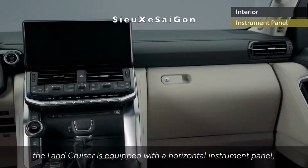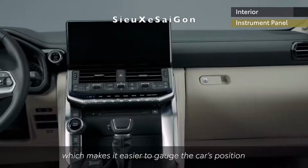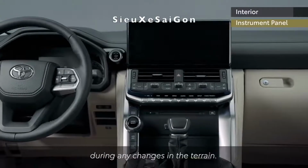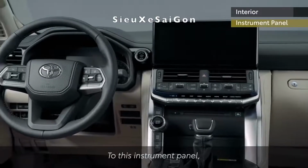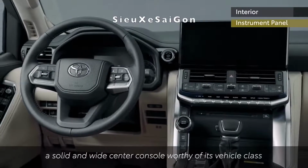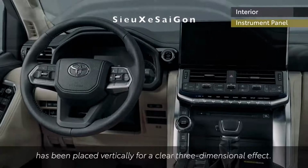To achieve this, the Land Cruiser is equipped with a horizontal instrument panel, which makes it easier to gauge the car's position during any changes in the terrain. To this instrument panel, a solid and wide center console worthy of its vehicle class has been placed vertically for a clear three-dimensional effect.